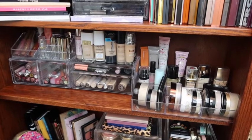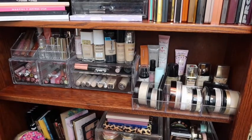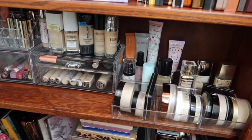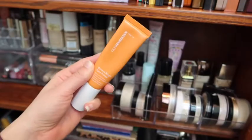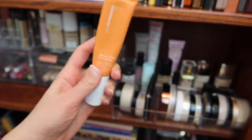Okay, so we're gonna move in a little bit closer, but we're gonna start with this area. We'll start with primer, foundation, powder, and concealer. For primer, I think the oldest primer in my collection is this one, the Ole Henriksen Truth Banana Bright Face Primer. So we will grab that little guy.